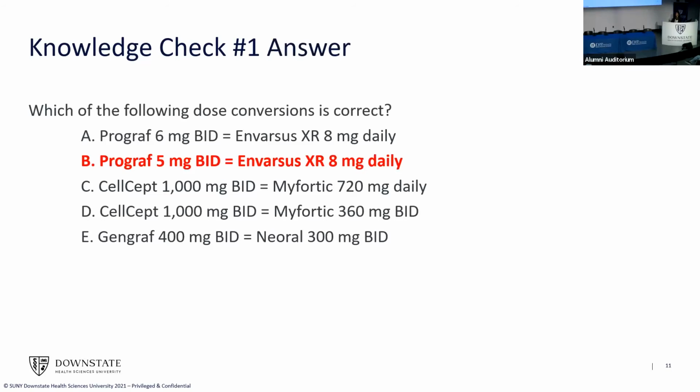And the correct answer is B, because remember, when we are switching the patients over, it is going to be 80% of the total daily dose of the immediate release version. So for a patient on Prograf 5 milligrams twice a day, that's a total daily dose of 10 milligrams. So 80% of that is going to be 8 milligrams daily for the extended release version.